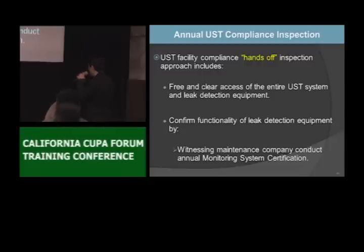And we're confirming functionality of all this leak detection equipment, all the sensors, the probes, to make sure that they work. So we go through the process of testing each one of the sensors, making sure that it is triggered in the monitoring panel. Usually it's the Veeder-Root TLS 350. We verify that inside to make sure that there is a printout. If it does cause shutdown, we do verify shutdown as well. And again, what we're doing here is we're witnessing the maintenance company conduct the annual monitoring system certification. So we're out there together. We're out there with contractors.